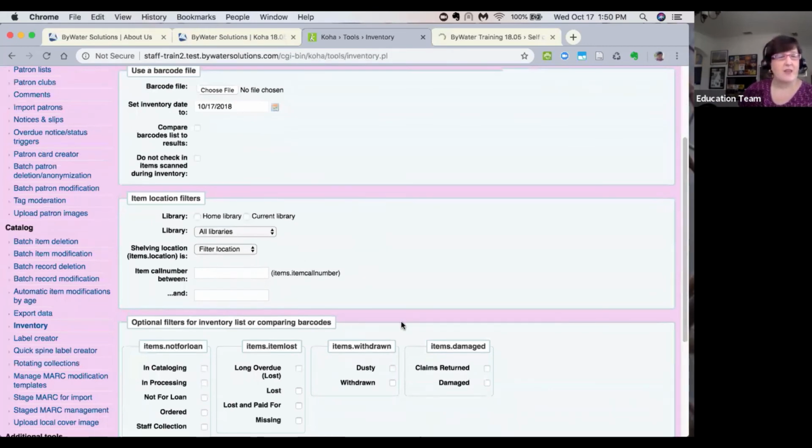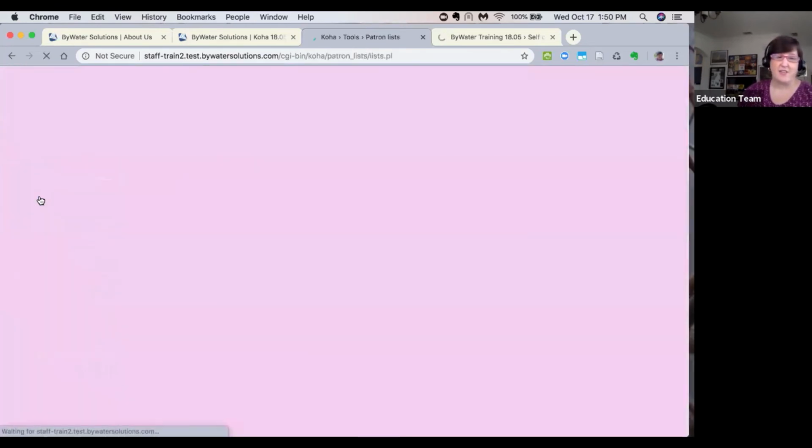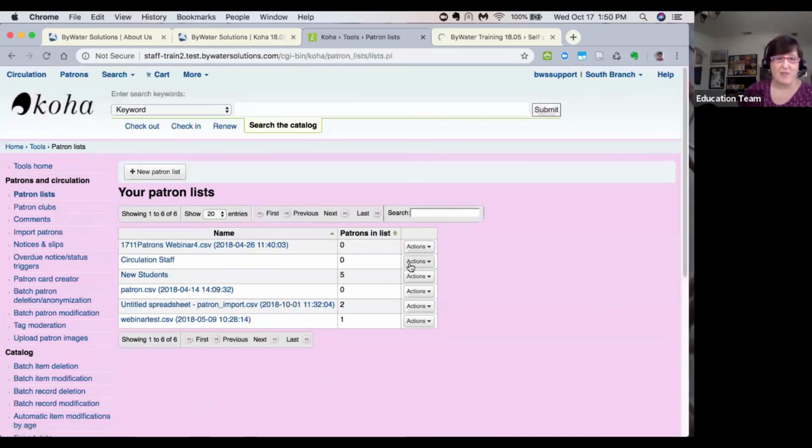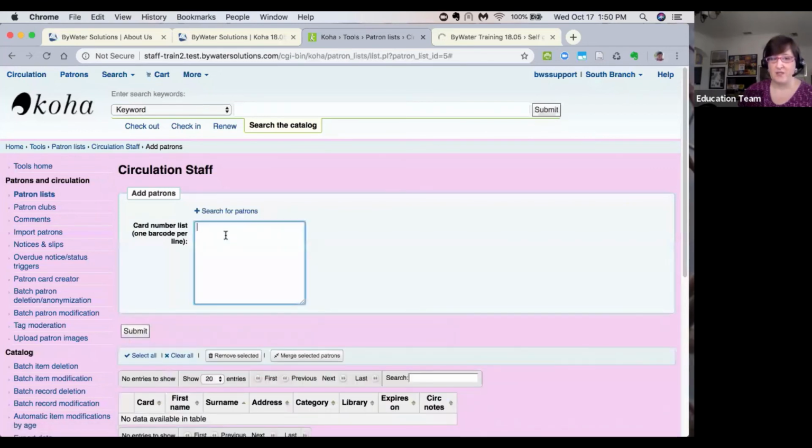Okay, so the next one is going to be under Patron Lists. And again, just saving a couple of clicks. So if I go ahead and want to add patrons to my list, I can enter multiple card numbers at once. So I can just go ahead and scan barcode numbers if I want to, or just type them in however I want to do it. But it's a neat little feature to be able to go ahead and add lists.